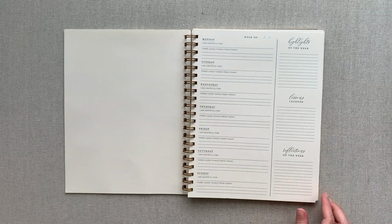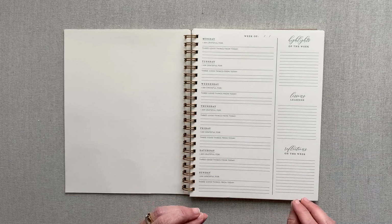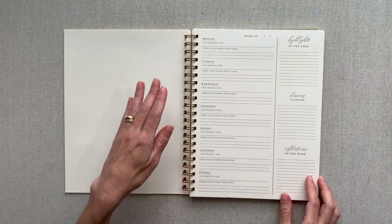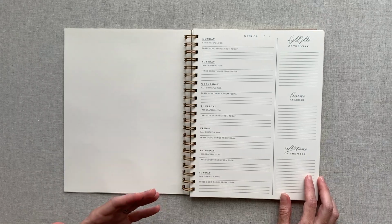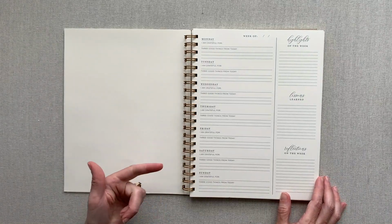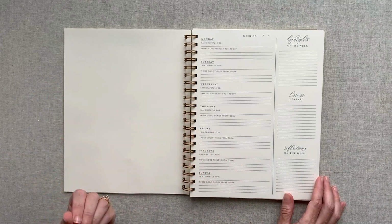What your reflections on that week, and how it's all on this one big page. This is 8.5 by 11. It is $32. It's the wire-o binding, but it's a really small wire-o. It functions perfectly. And since it is undated, if you skip a week because of a vacation or you're ill, or you just get really busy and you jump in and out of it, you are not wasting anything.